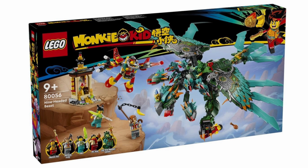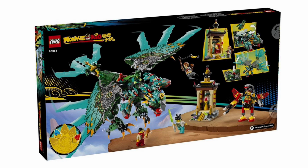Next up we do have set 80056, and this is the Ninja Beast set. This one looks really good. I really like the look of the actual beast itself. I think it looks really nice. Love the teal color scheme as well. And then you do also get a little mech for the actual Monkey Kid himself, and a little temple build, I believe.